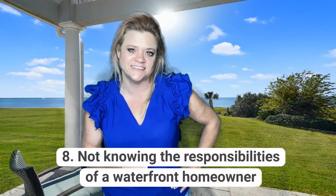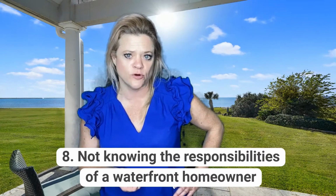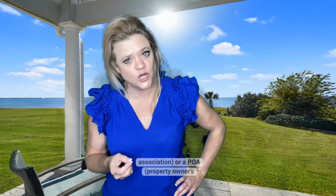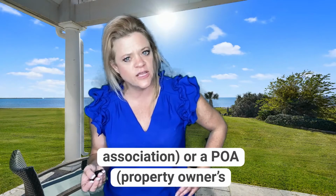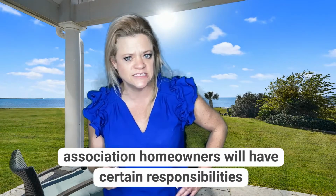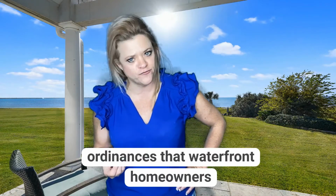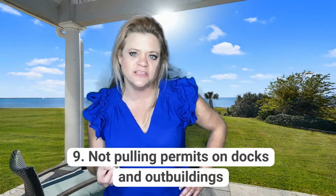And number 8, not knowing the responsibilities of a waterfront homeowner. If the home is part of an HOA, which is a homeowners association, or even a POA, a property owners association, homeowners will have certain responsibilities that are expected of them. And your local city may have ordinances that waterfront homeowners are expected to follow, and you really need to know these.